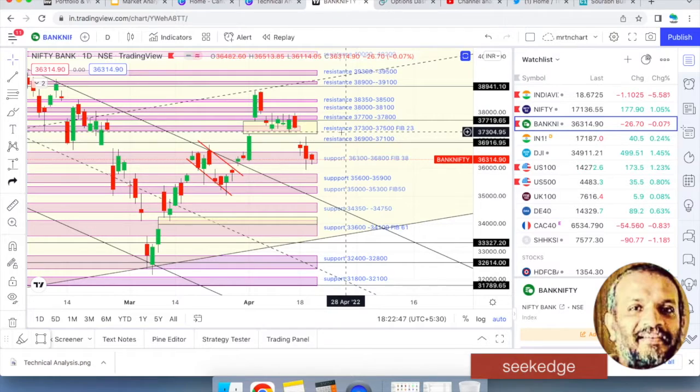Similarly, on the upside, this box is irrelevant because the gap is breached and it's no longer relevant. But the immediate resistance upside would be 37,000 level, and then above that 37,500, which is Fibonacci 23, and above that you have 37,800 levels, and then 38,000 levels, and above that 38,500, which is very crucial to close above to get into a bullish run at all.